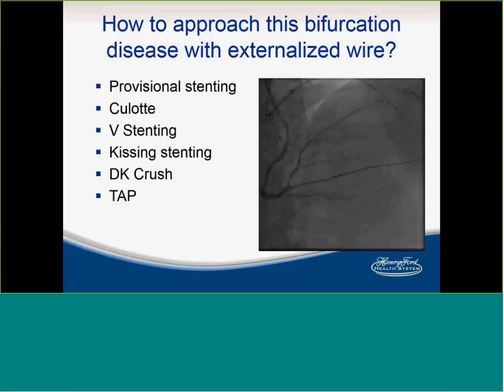In fact, I was able to cross true to true retrogradely with the wire, and I actually wired my guide catheter. Now, what wire was that, Cal? Was it a Pilot or a Confianza? What wire did you use to cross retrograde? I think I actually used a Gaia first or second.